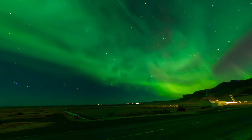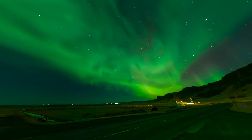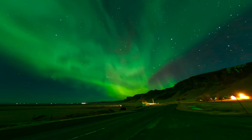That's not to say that the X3 is no good in low light, and to prove it, here's a shot I took of the stars and Northern Lights using the X3.